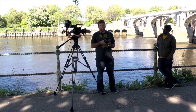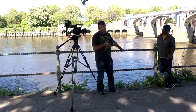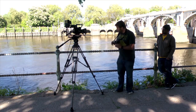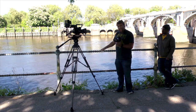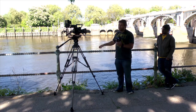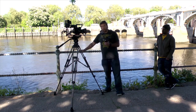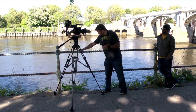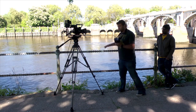So with the 5D Mark II as our first shot with the larger sensor, and this is the marking here for the 5D Mark II to get the medium close-up of Suresh. This is the marker for the Super 35 cameras, the F3 and the FS100. I'm always getting those mixed up. And this is the AF100, which we have now. So there is a difference between them all to get the same size shot, but it's not as big as you may think.